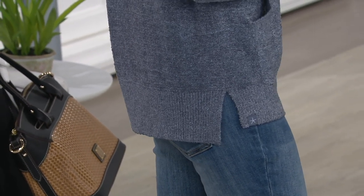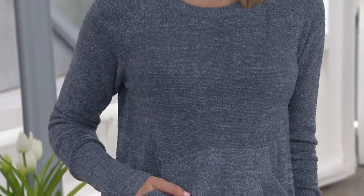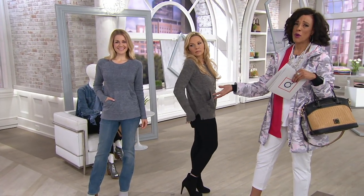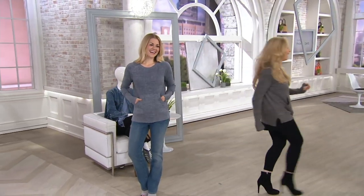When you think about spring and the days are longer, the weather is warmer, you want to be out and about just enjoying yourself. Exactly. This is what you want to wear. You put it on with your favorite jeans, you put it on with a cute little crop pant. Let's just move all over the place.